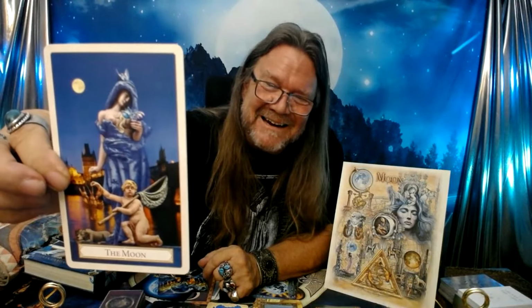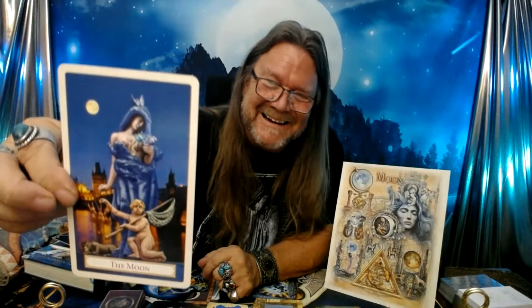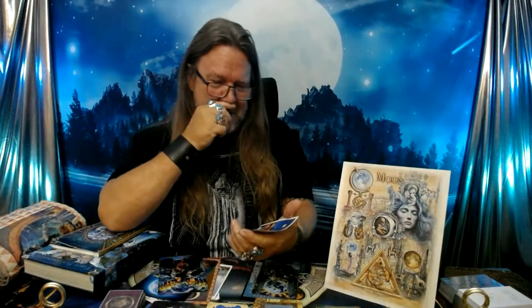This is Tarot of Prague. It's absolutely gorgeous. I love this moon card. It's just gorgeous, right? And the little guy got the lobster right there. Let me look at it right here.